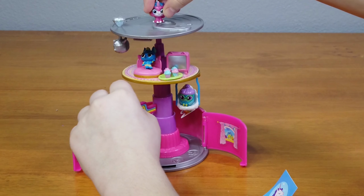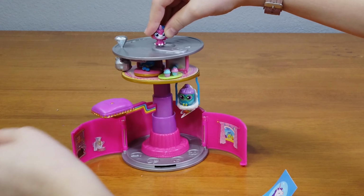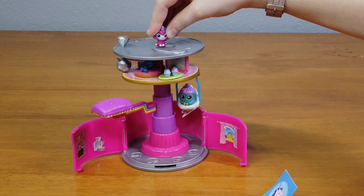And I'm gonna smash you all! Ow! Look. Oh no, don't do that.